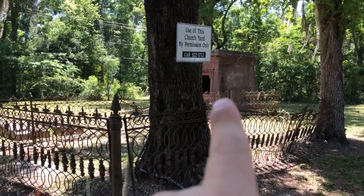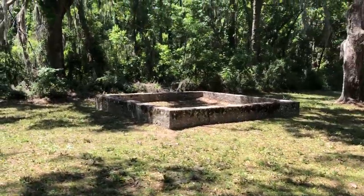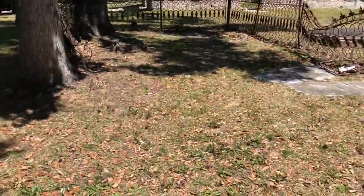Let me go look in there and see what that is real quick. It's an old foundation for something or other. You can see this was obviously a graveyard. It's where the pole used to connect.